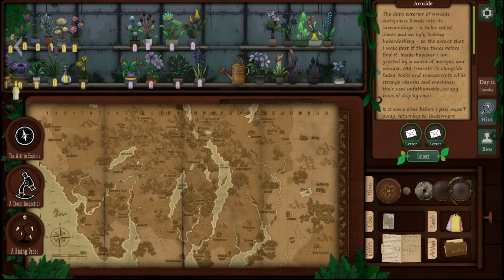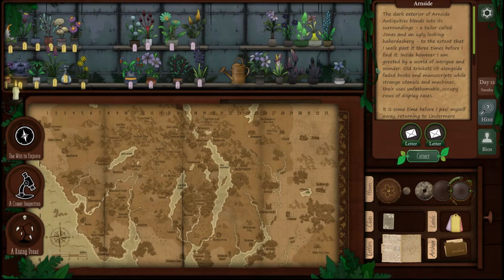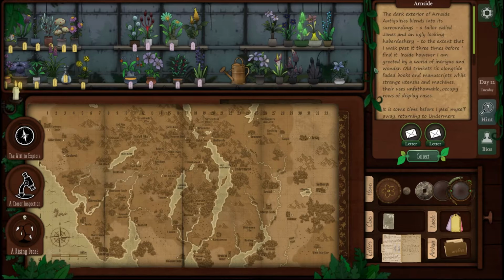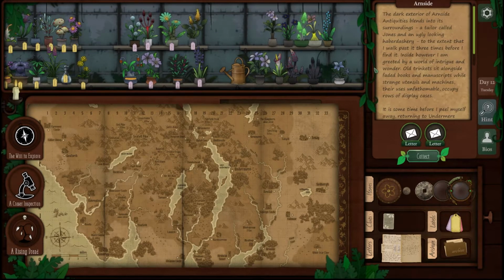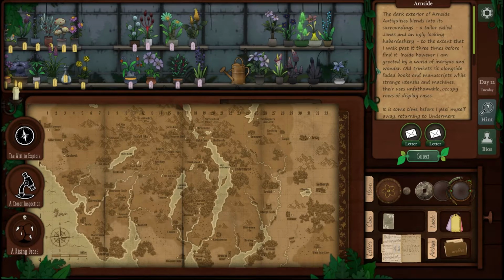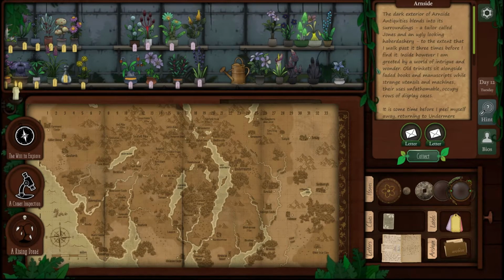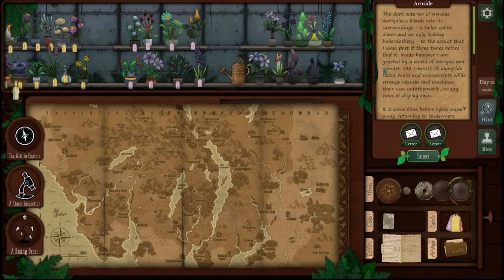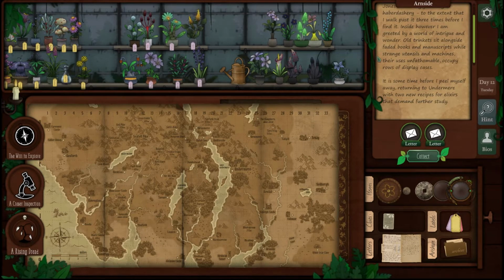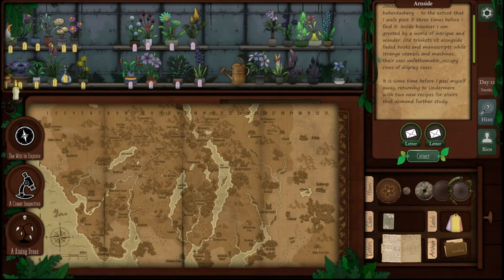The dark exterior of Arnside Antiques blends into its surroundings. A tailor called Jones in an ugly-looking haberdashery, to the extent that I walk past it three times before I find it. Inside, however, I am greeted by a world of intrigue and wonder. Old trinkets sit alongside faded books and manuscripts, while strange utensils and machines, their use is unfathomable, occupy rows of display cases. It is some time before I peel myself away, returning to Undermere with two new recipes for elixirs that demand further study.